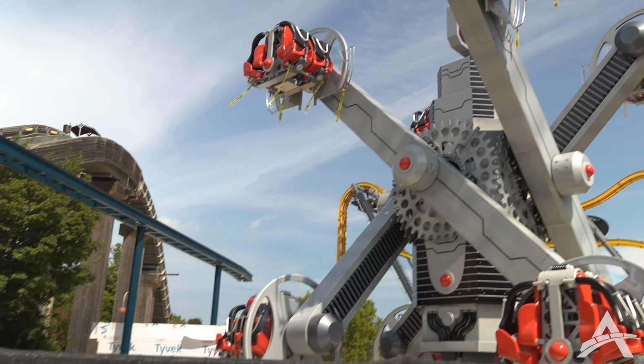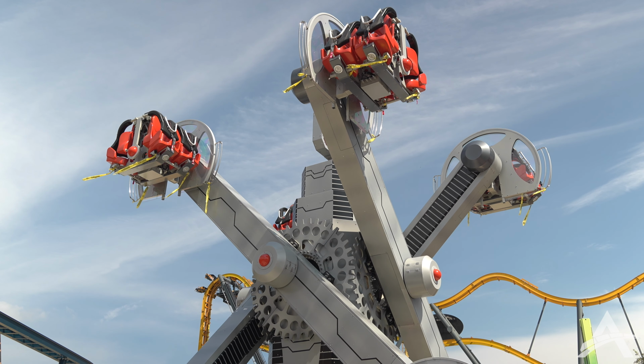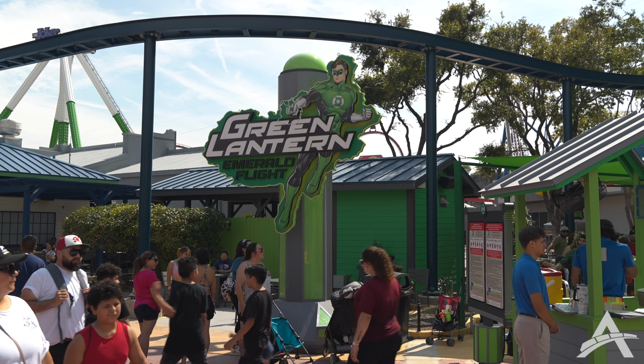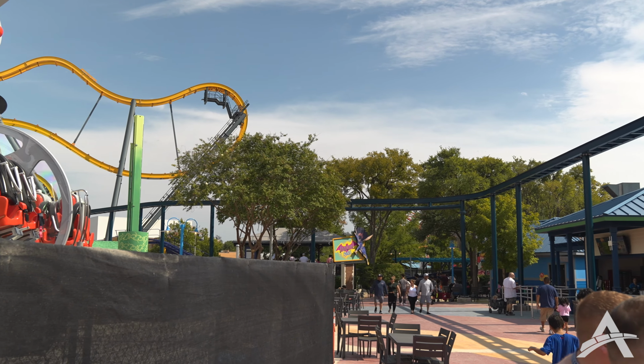You can see it ending over there, but we now get a really close-up view of the Cyborg ride, which looks really really good over here. It fits right in with the new theme. Right across from that, like we said, Green Lantern has reopened. People are enjoying it, and they have redone all of the signage over here for Green Lantern. So you've got the brand new Green Lantern Emerald Flight sign right there. Looks really cool. And then you can see all of the monorail track going all the way across. That is complete right now.